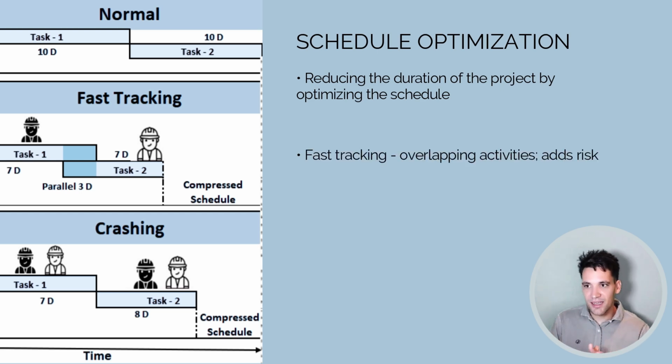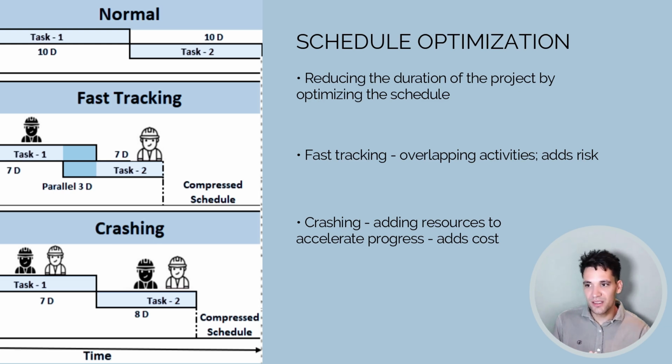We can fast track activities, which, if you look in the diagram, is where we overlap tasks. This adds risk because if task 1 has to be completed before task 2 can start, but you want to bring them forward, so you overlap the activities, there's more of a risk that task 2 will get delayed because they'll run out of work to do because task 1's not complete. The other way we can accelerate the schedule is with crashing. So this is adding resources to accelerate progress, which adds cost to the project because you're adding more people, they're going to be working less effectively, you have to pay for more inductions, you have to pay for more onboarding.